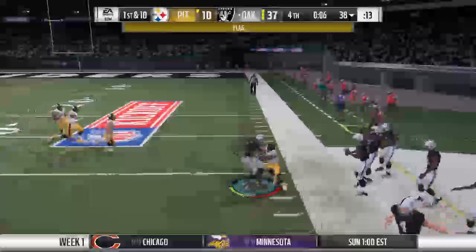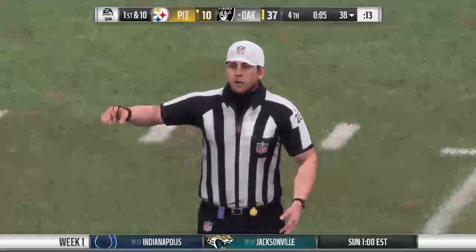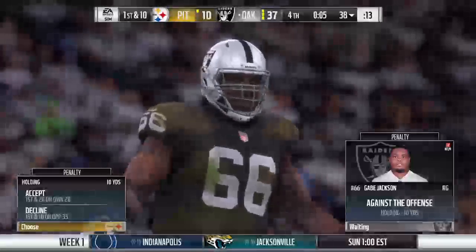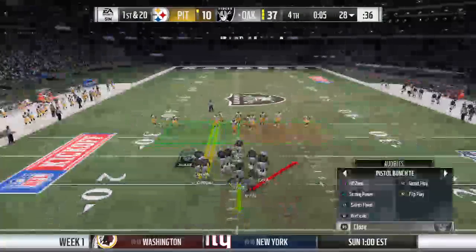Throwing right, and that's complete. That's on the big guard, Gabe Jackson. And this will likely be the last play and wrap things up.